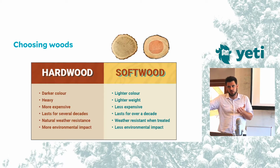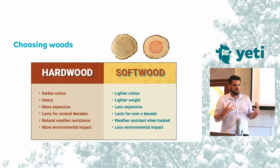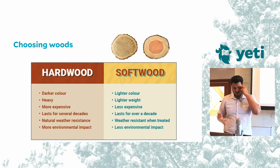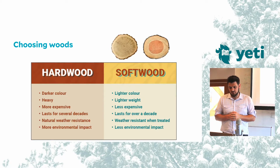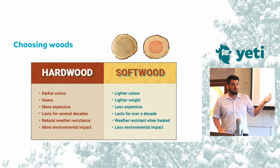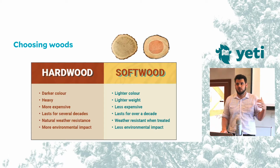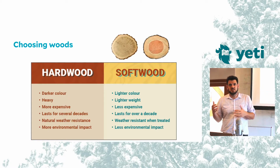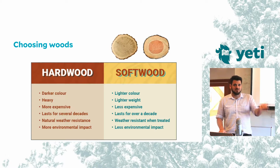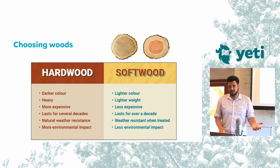When you're sanding down a softwood, you can really bring out these vibrant colors and vibrant shapes, but it's just going to wear down more frequently. I'm going to show you all pictures of when I built the bed. My bed was the first thing I built with hardwood, and there were a lot of lessons I learned doing that, but I had to do it because it has to support a mattress and human bodies.